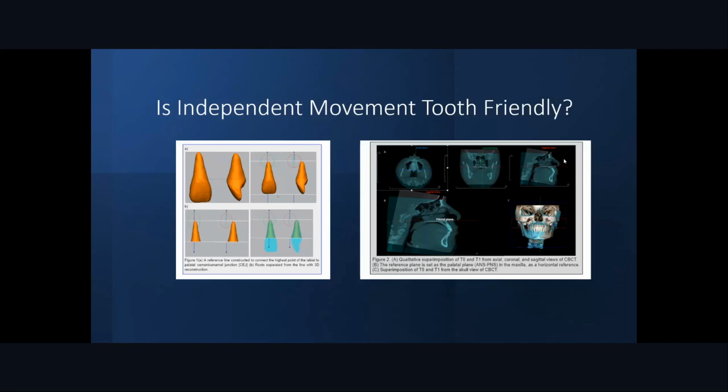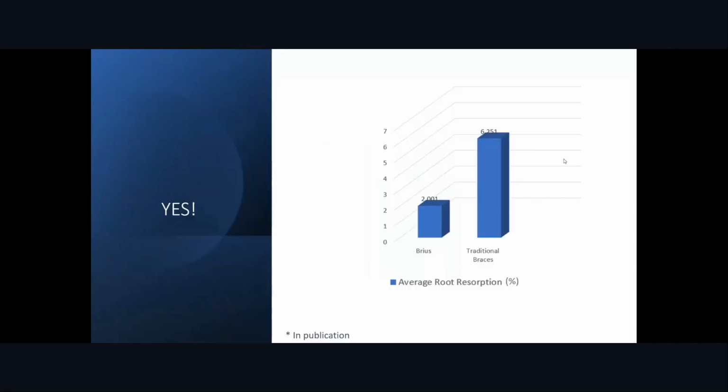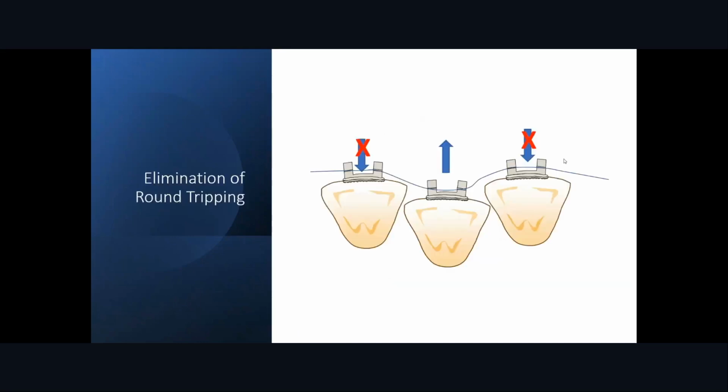So we did a study using CBCT data, comparing external root resorption between the Brius group and the conventional orthodontics group. These are all my patients, randomly sampled. And we noticed that the Brius group significantly shows less root resorption. Technically speaking, from the samples that we had, 20 from each group, we saw that 98% of the Brius cases showed either none or a mild amount of root resorption, compared to traditional braces, where the mild level was about 80%.